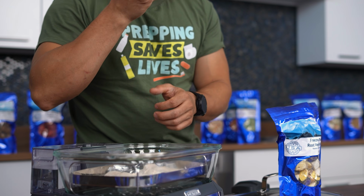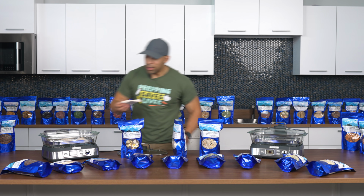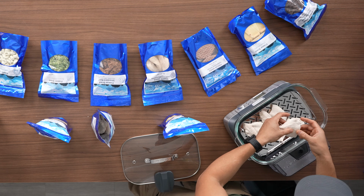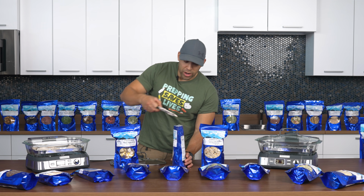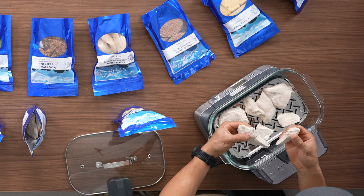Now, when this rehydrates, you're gonna be very surprised to see what the outcome is. Because right now, I can just go like this, and just break a piece off. I won't be able to do that after it's been rehydrated. And I can tell by looking at this stuff that this is very high quality. I can tell that it's freeze-dried all the way through just by the weight of it.